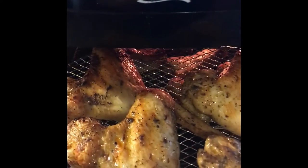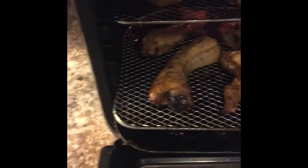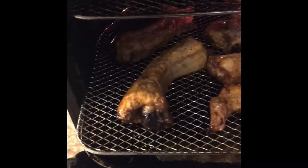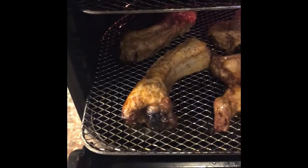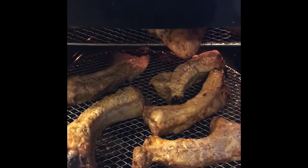You know, I think I'm gonna let this go a little bit longer because I like for it to be nice and brown. So I'm gonna let that go a little bit longer. Let me check on my ribs down here. It's on the bottom rack. Okay, y'all see that? I think I'm gonna brown those a little bit and I'm gonna get back with you guys.